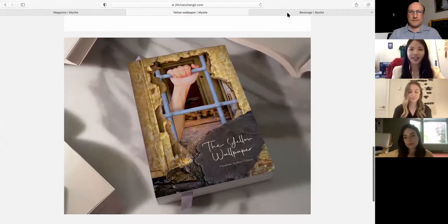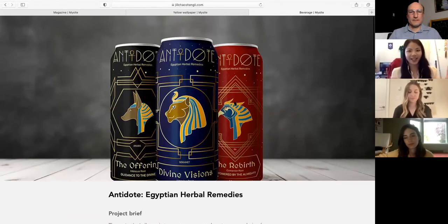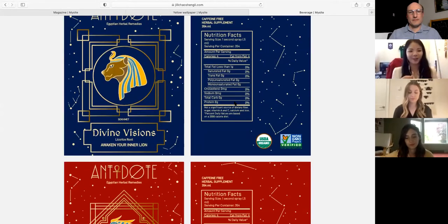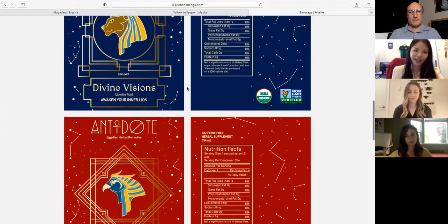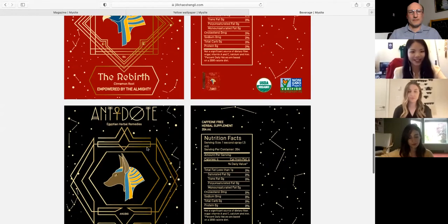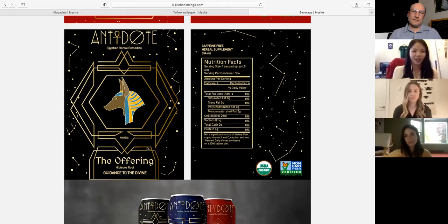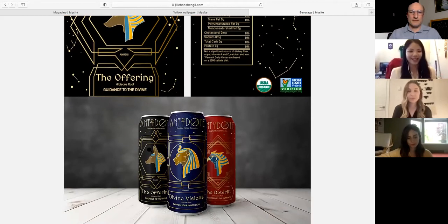And then we have the beverage packaging project. This project requires creating a conceptual design for three flavors of a beverage. I like this project because it entails an interesting story of the ancient Egyptian gods. What you see here is the front label and the back label of the three different directions of the designs. The challenge here is also the concept development. So I researched the story of the ancient Egyptian gods, and then I finally developed this series of visual designs for an herbal remedy drink with a story empowered by the most famous Egyptian gods, Anubis, Ra, and Sekhmet.